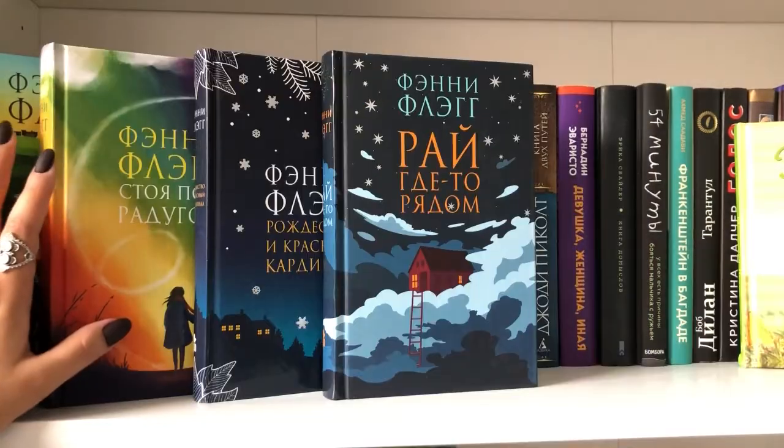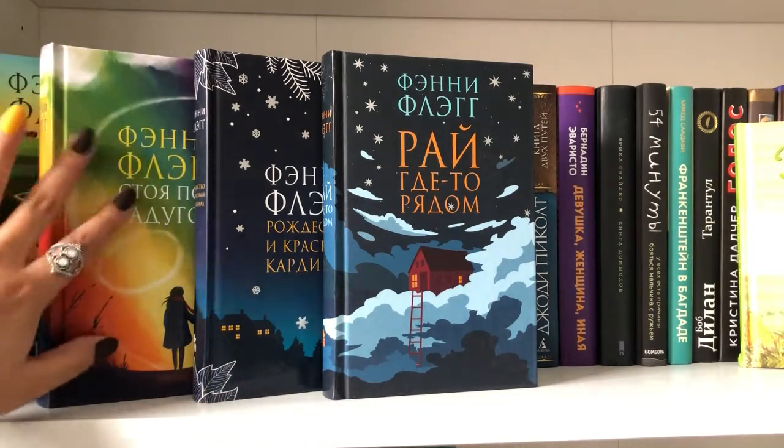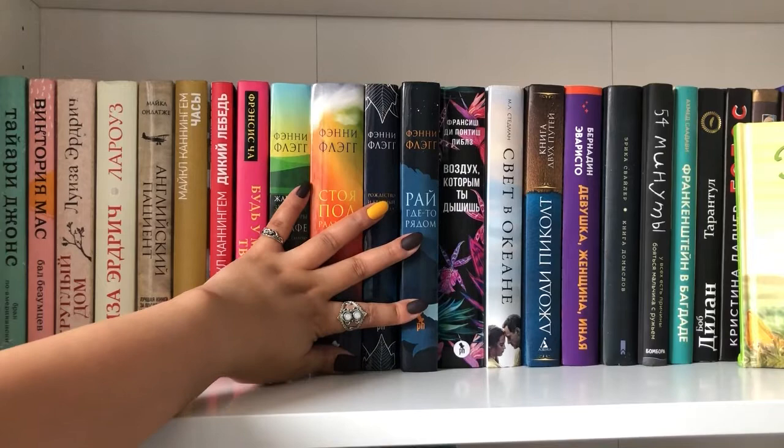These covers make me really happy when I look at them, and they also have this buttery feel to them, and I want to collect all of her books in this edition.